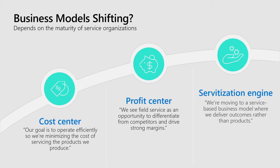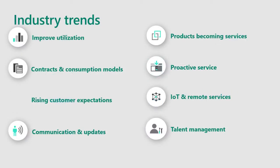Now you go, okay, Ben, those are great numbers, but here's why it's important. About 15% year over year are moving out of cost center into profit center, into servitization. And what that's driving is why you see a lot of older ERP-based field service solutions being discarded. It's because they're moving out of a cost center model where the CFO owns it into a profit center or into a servitization model. So this was kind of the initial why field service makes sense, all up from this industry trend.